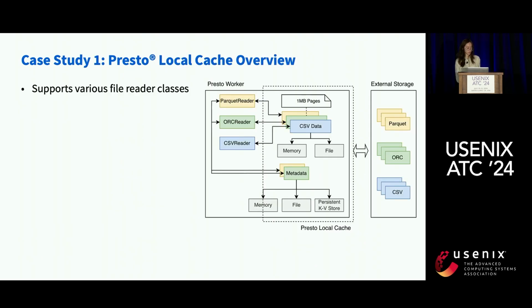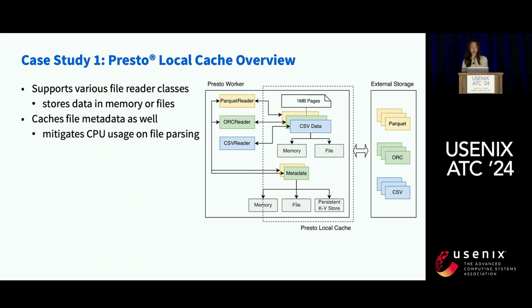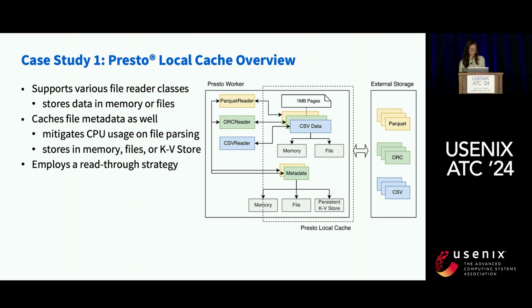Alluxio cache supports various file reader classes. The data is organized into pages and can be stored in memory or files. To mitigate CPU overhead in processing complex column-oriented data files, this local cache also carries file metadata. The metadata can be stored in memory, files, or a key-value store. Upon cache misses, as introduced before, we employ a read-through strategy, loading data from external storage for the reader.